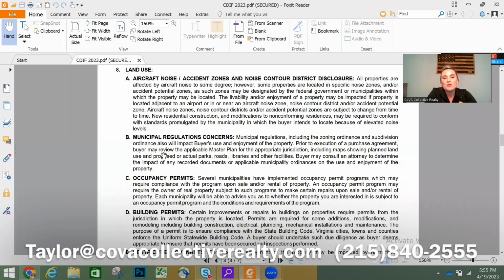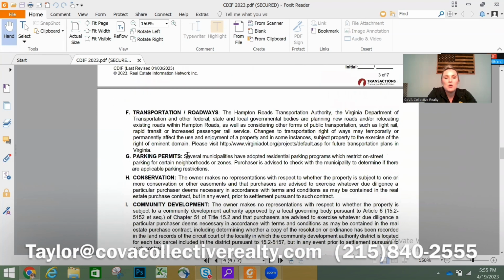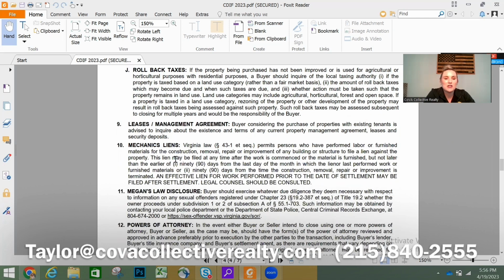And for B, all the way down. So municipal regulations, occupancy permits, building permits, restrictive covenants, transportation and roadways, parking permits, conservation, community development, and rollback taxes. These are all going to vary from city to city. So you would get a different answer in Chesapeake than you would Virginia Beach, than you would Norfolk, than you would Hampton, than you would Newport News. So if we have any questions about any of these, we would go to the respective city to get them answered for you.